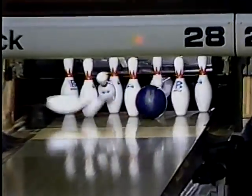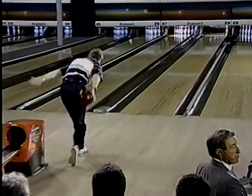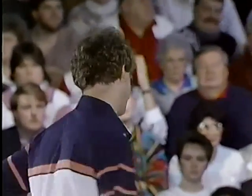luck. And here he had a little bad luck. Just rips the rack apart. The head pin goes flying across, bounces in the 6, but doesn't take out the 10. Often you'll carry that with a powerful ball like he's rolling. Oh, then disaster. Oh, come on.